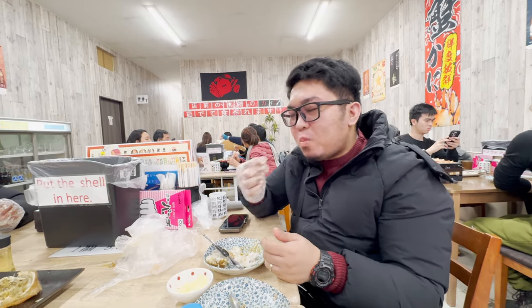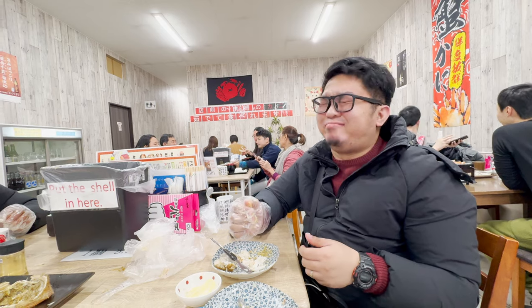As someone who loves crab, sulit na ito for its price. Yung taste niya is slightly sweet and marami siya, kaya it's good for sharing.